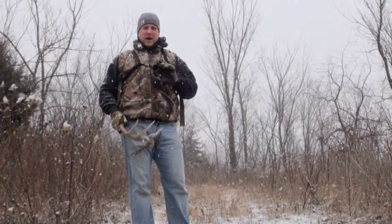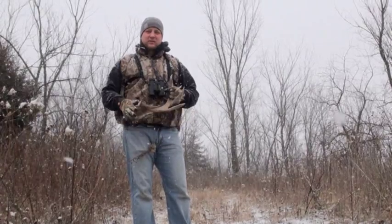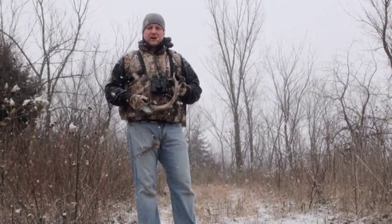Another thing, bring your binoculars. You can glass a long ways in the timber right now and glass different hills, you know, across a ravine or something like that, and cover a lot of ground.